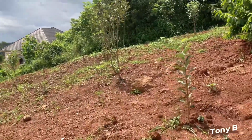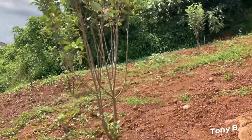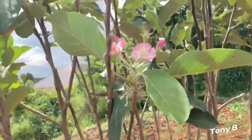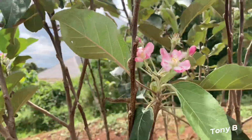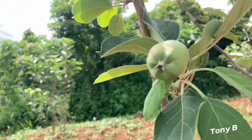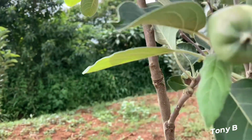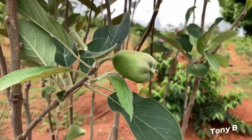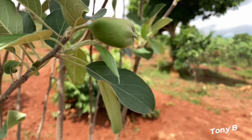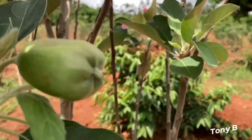So for the many people out there who have been asking in the comment section if these apples can really grow in Uganda, yes they can. And this is just a living testimony. You can see right there, we have a fruit here. Now if that does not convince you, I don't know what will. If you can clearly see a fruit like this, beautiful, beautiful, beautiful fruit. There it is.